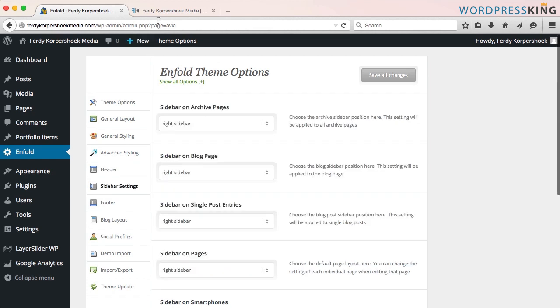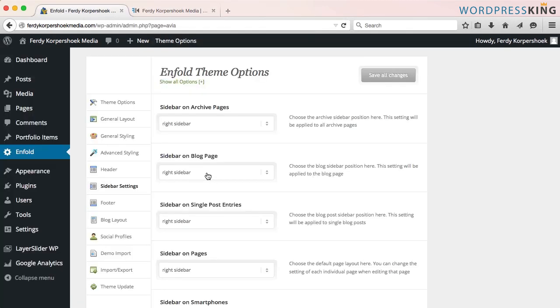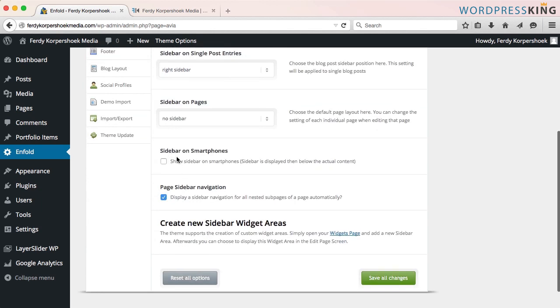Let's go to the sidebar settings. If I go to the home page, you see there is a sidebar. I don't want a sidebar, so I say no sidebar on the blog page, no sidebar on the archive page, only a sidebar on single post entries, so then you can see the latest post messages and stuff like that. And no sidebar on pages, so only when we are in a blog post you can see a right sidebar. Sidebar on smartphones, no. Page sidebar navigation, yeah, no problem. Save all changes.